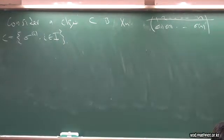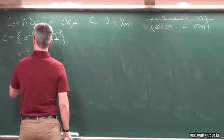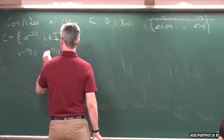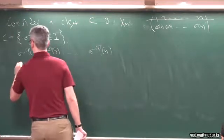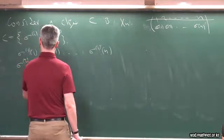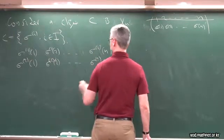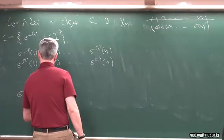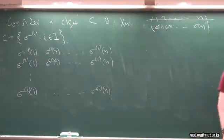I don't care about the first row. So if I do this, I get sigma 1 of 1, sigma 1 of 2, through to sigma 1 of n, and I can keep listing these: sigma 2 of 1, sigma 2 of 2, through sigma 2 of n, etc., through to, say, sigma i of 1, through sigma i of n. I noticed two special things about this grid of numbers that I've just written down.